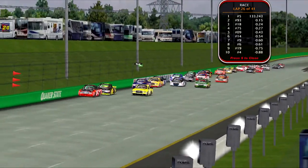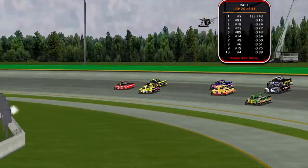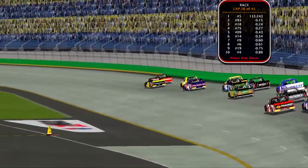Cole Baker is going to try and march down to the inside, all on his lonesome. Gets down to the inside of the 93. They're about to go 3 wide. They're 3 wide back here for position, back behind the 75. Falls back into line. Woo!